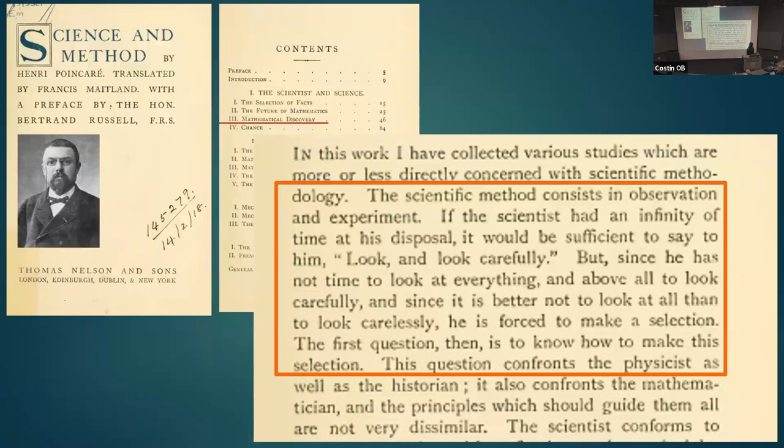But since he has no time to look at everything and above all to look carefully, and something I tell my students all the time, since it is better not to look at all than to look carelessly, he is forced to make a selection. This first question then is to know how to make this selection. And it is true for every science. What I would argue is that fundamentally the scientific method has not changed. It really is about choosing what you're going to look at and looking carefully.